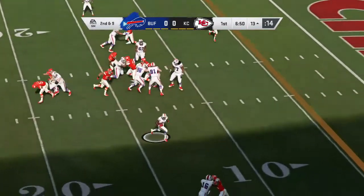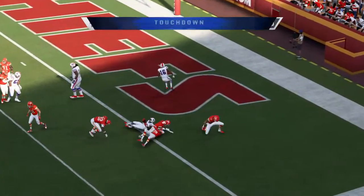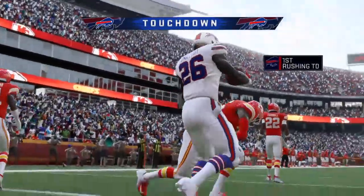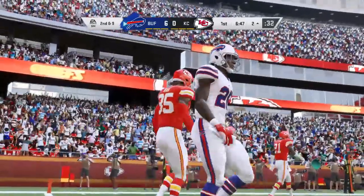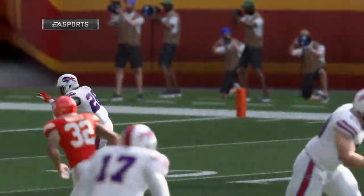They will run with Singletary. And he'll take it into the end zone for a Buffalo touchdown. A 13-yard touchdown run. And the Bills take it all the way down the field and score on the opening drive.